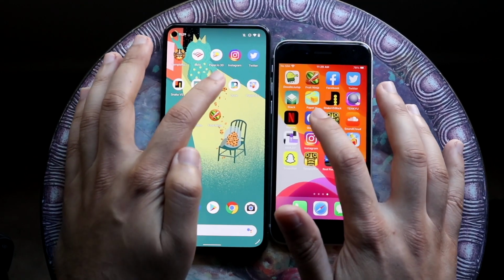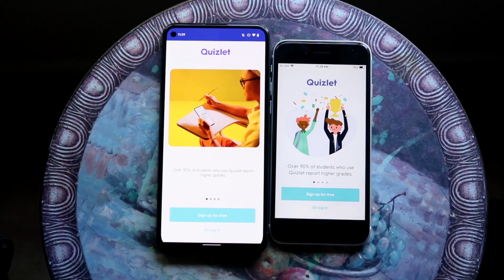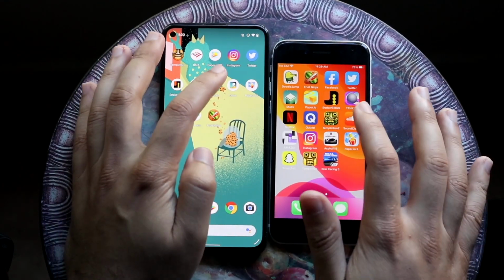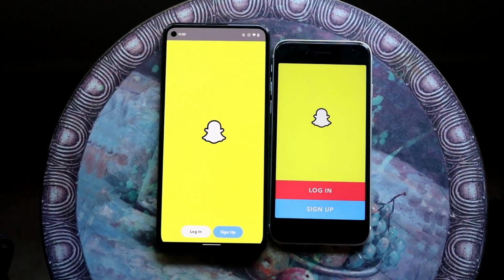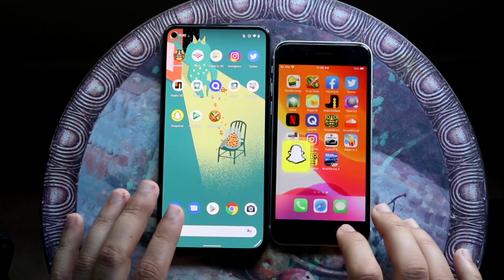Let's go and do Quizlet. 3, 2, 1. And the iPhone SE2 is a little bit faster. Dune, which I do not have here. So Snapchat, 3, 2, 1. And a little bit of a difference there. The 5A was pretty fast.